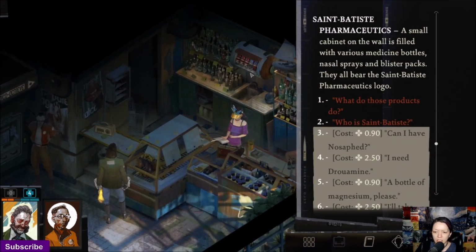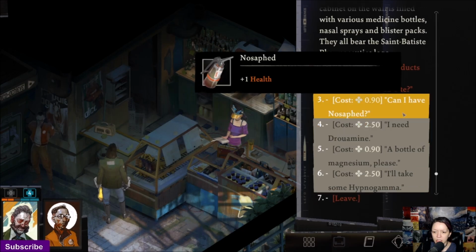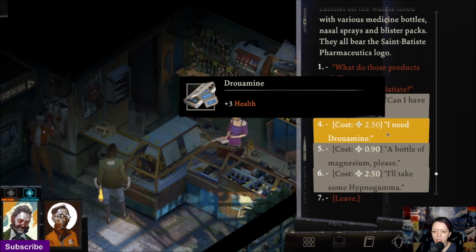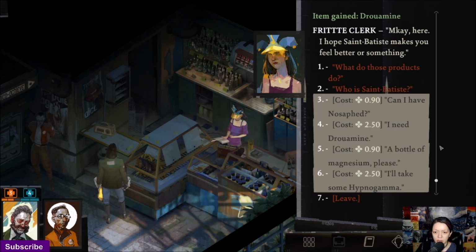A small cabinet on the wall is filled with various medicine bottles, nasal sprays, and blister packs. They all bear the Saint Baptiste Pharmaceutics logo. 1 health, 3 health, 1 morale, 3 morale. 9 and 9 is 18, and 9 is 27. So this is a better deal. Okay, here. I hope Saint Baptiste makes you feel better or something. Well, and then we only have room for 1 more.